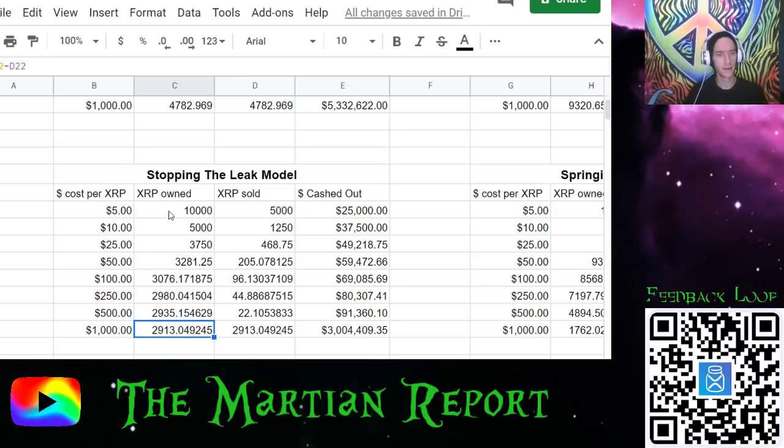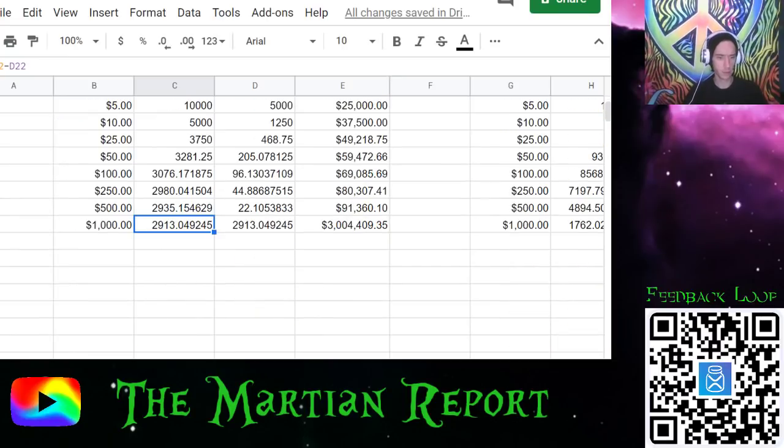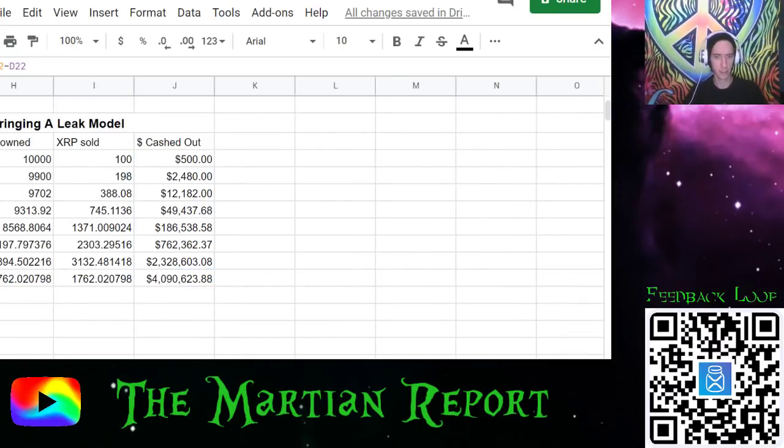So 5,000 down for the potential of 3 million at some year in the future, however long it takes XRP to get up in the 4 digits. That's not bad, right? Now, the next model I'm going to show you is the exact opposite, actually.